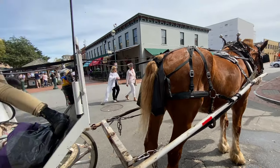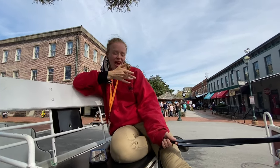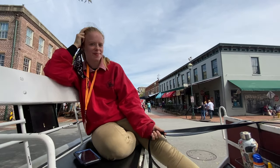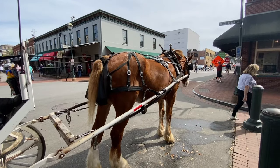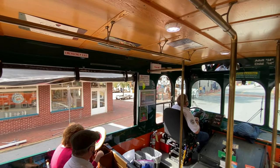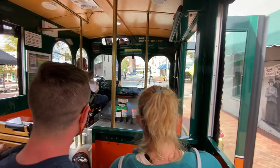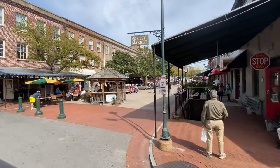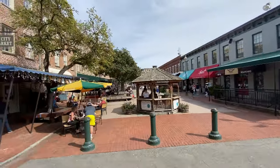Wow, that's a super cool horse. What's the horse's name? So his name is Shay. He is about 17 and he's a Belgian draft horse. Wow, super cool. He's a beauty. He is. He has really pretty blue eyes. Aren't they the best cookie ever? Oh my god, they melt in your mouth. So here's Savannah's candy kitchen in the blue building back there.